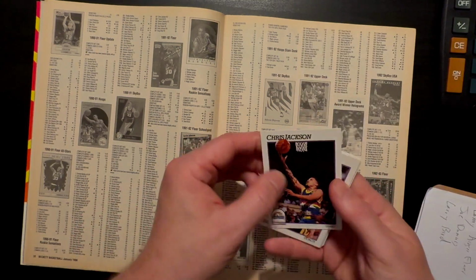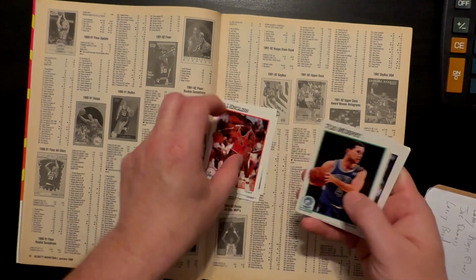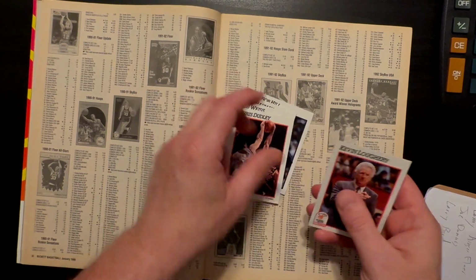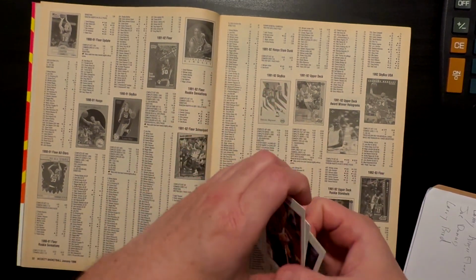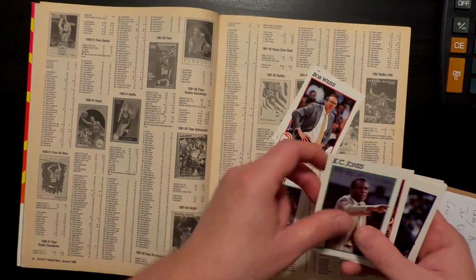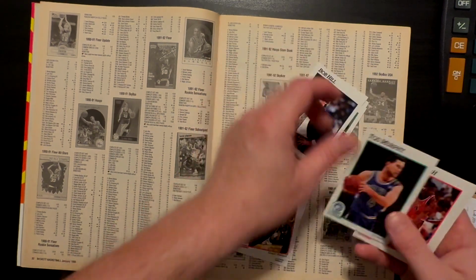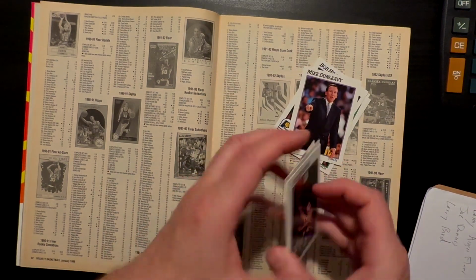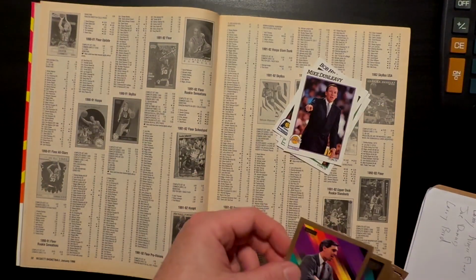We've opened up basketball cards. Okay, again, I'm going to count coaches. All right, bear with me here. Fleer didn't have any coaches, right?